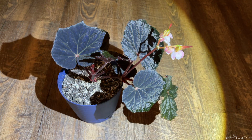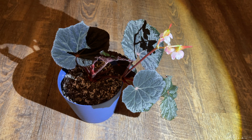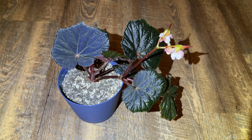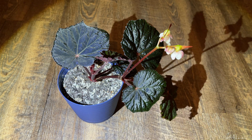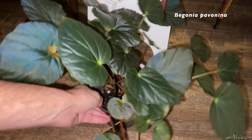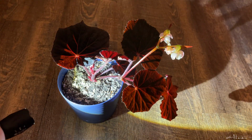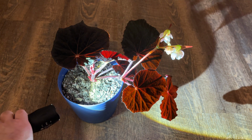And as I change the angle, you can see how it changes color from here, a very dark, almost blackish green color, to what's known as a royal blue iridescence. And unlike the Begonia pavonina, which has a bluish green iridescence, this one seems to pop a lot more. And you can see that the underside is redder in color, a nice dark red.